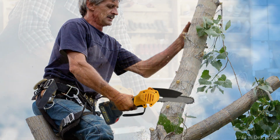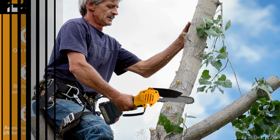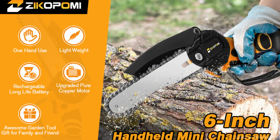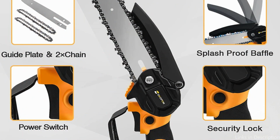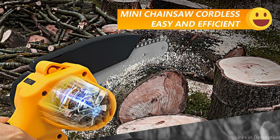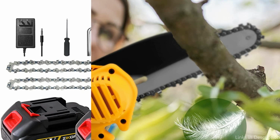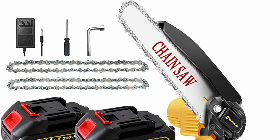Another great choice for homeowners looking for a portable and simple-to-use chainsaw is the Zikopomi Mini. One of the lightest tiny chainsaws on the market, it weighs just over 2 pounds and is powered by a lithium-ion battery that can last up to 3 hours on a single charge. The Zikopomi safety switch, which ensures that the saw only operates when the switch and trigger are both engaged, is one of its special features. This can add to your sense of security when using a chainsaw, especially if you've never used one before.